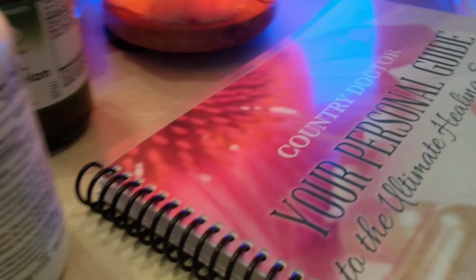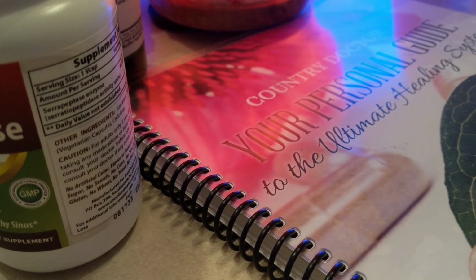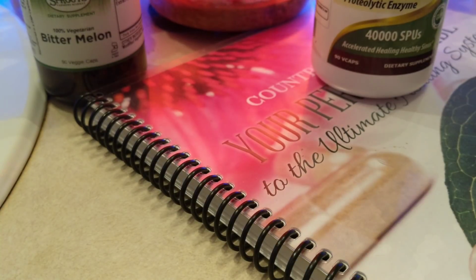So there it is. It's called The Country Doctor: Your Personal Guide to the Ultimate Healing System. Tons of great info in here. And I was reading about the Herxheimer reaction, and I think it was towards the end of the book, but it was actually spelled wrong. Anyways, there's an X in there, Herxheimer, and it was spelled wrong, like with a K.